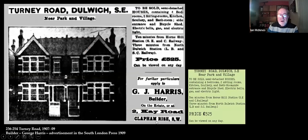He was rather good at advertising as well. You can see this is a slightly better picture. Price 525, and we've got here, easily read, to be sold: semi-detached houses, 4 bedrooms, 2 sitting rooms, kitchen, scullery and bathroom, side entrance and bicycle shed. Now, unfortunately, we haven't been able to get hold of a picture of the bicycle shed, but you could say that given the popularity of bicycles now, Mr. Harris was really ahead of his time.